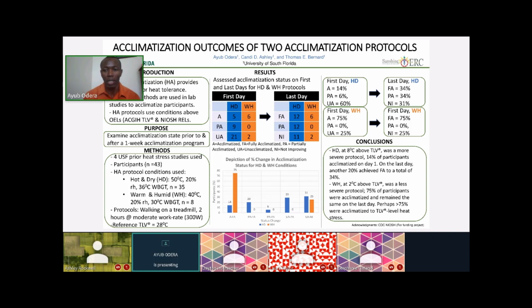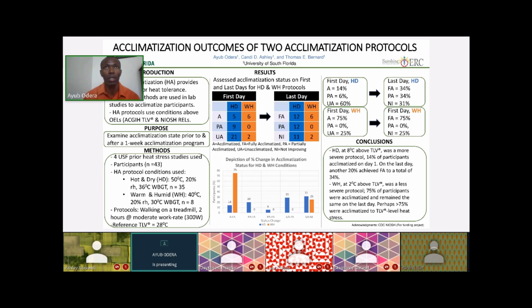What Dr. Bernard and Dr. Ashley are working on is, based on the research, trying to find out if we can get away from the conditions, but rather put lower limits versus upper limits for acclimatizations, which will not be based on the type of protocols that are there.